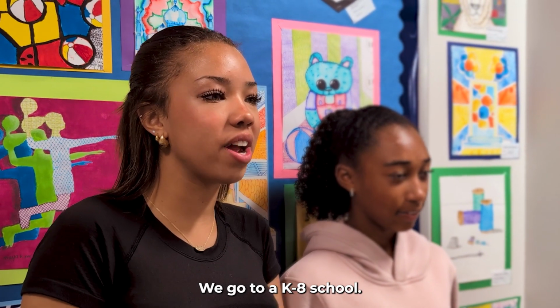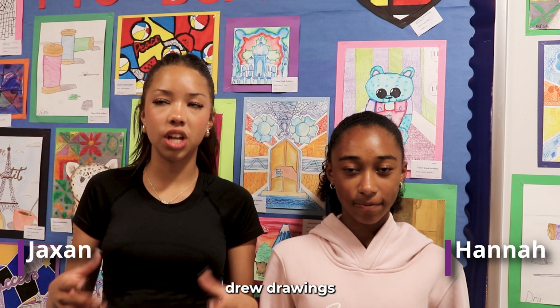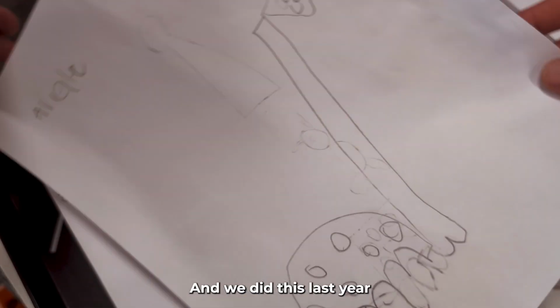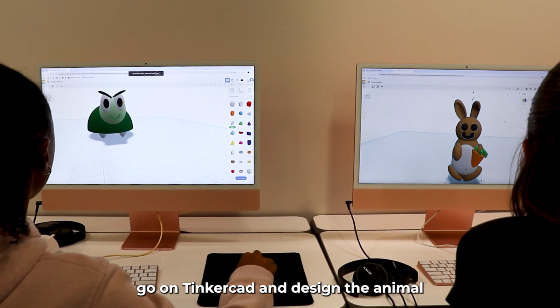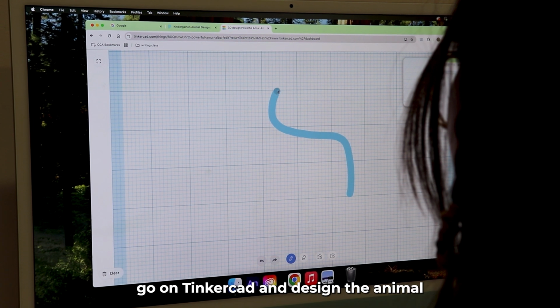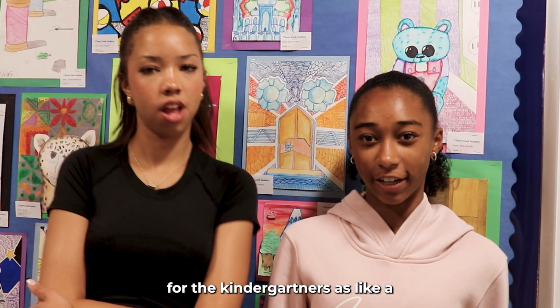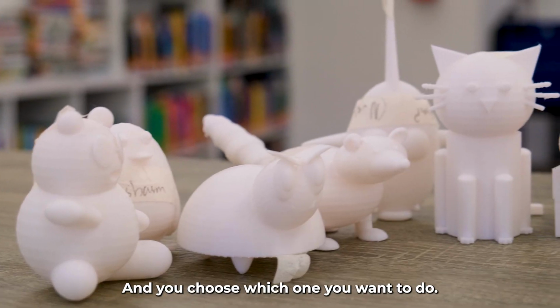We go to a K through 8 school. So basically we have a bunch of younger people and they drew drawings for us of different animals, their favorite animal. And we did this last year, and usually the older kids go on Tinkercad and design the animal that they drew. Yeah, the 8th graders usually do it for the kindergartners as like a welcome to the school gift. And you choose which one you want to do.